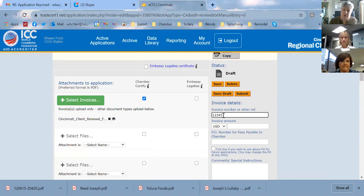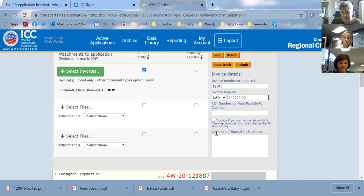And this is usually the same invoice number as what you uploaded here, so that in the future, if you need to look this up in the archives, you're able to find that invoice number. This invoice amount would be for your commercial invoice. It's not an obligatory field. You don't have to fill that in if you don't want to. This box here, comments and special instructions, is for the chamber. So if you want anything special for the chamber, you would note that in this box.